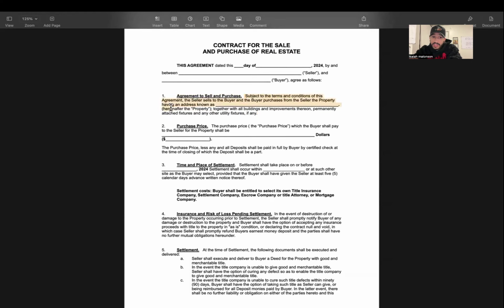Okay. So agreement to sell and purchase. Subject to the terms and condition of this agreement, the seller sells to the buyer and the buyer purchases from the seller the property having an address known as 123 Main Street. That's where you would put the address to the property. Hereinafter the property, which just means that from here up to here, this address is going to be referred to as the property. That's what that means, in case anybody's wondering.